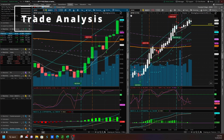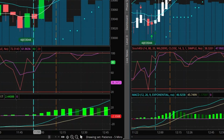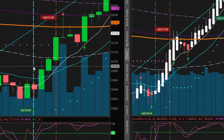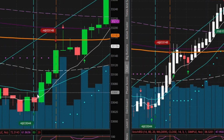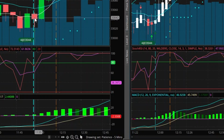I'll just do one trade analysis this week. This occurred today, Friday, December 30th, at around 11:55 a.m., right before the power hour. I did this because I knew there was a bit more volume right when we hit noon. And also the indicators that I was seeing showed that the Dow Jones, which had been down for most of the day, was showing signs of a reversal.